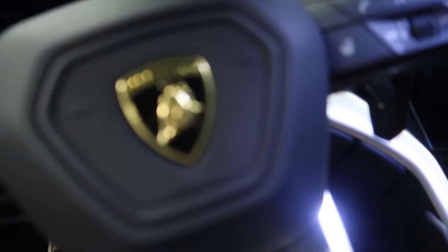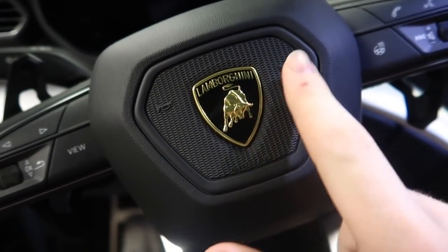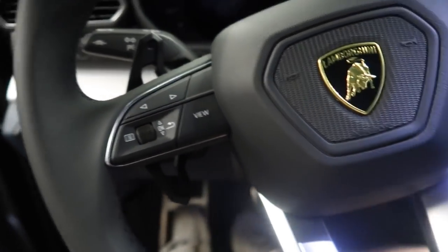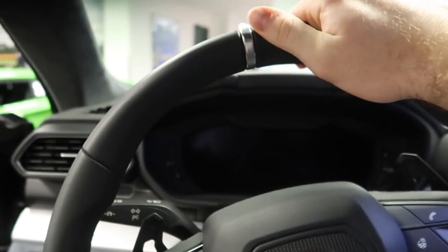Okay, sitting in the Urus now. First impressions, it is very comfy, very far back, but I'm sure you can change that. Steering wheel feels good. Got the little Lamborghini right here. Focus. There we go. This feels pretty cool. I'm not gonna honk the horn. I think you got your paddle shifters. Paddles feel really good. This middle thing like the SV has.